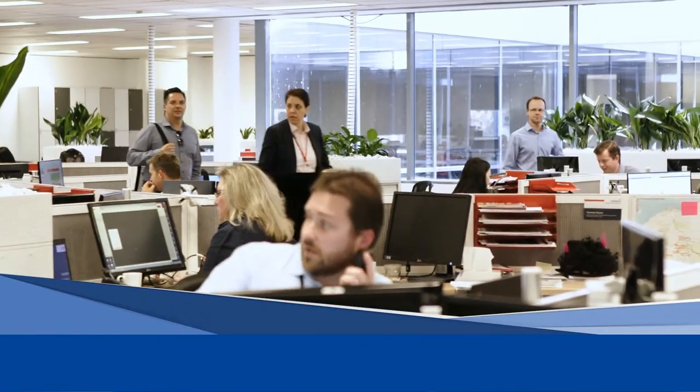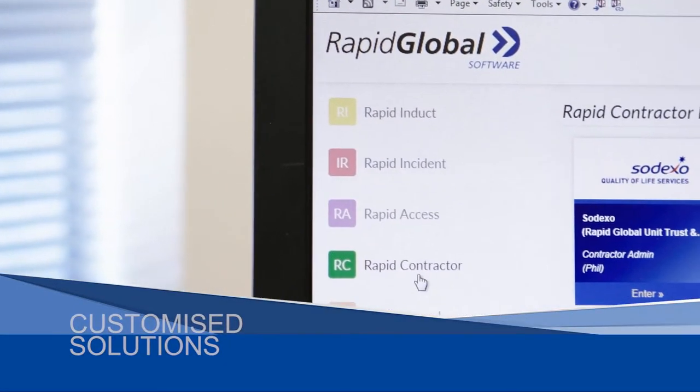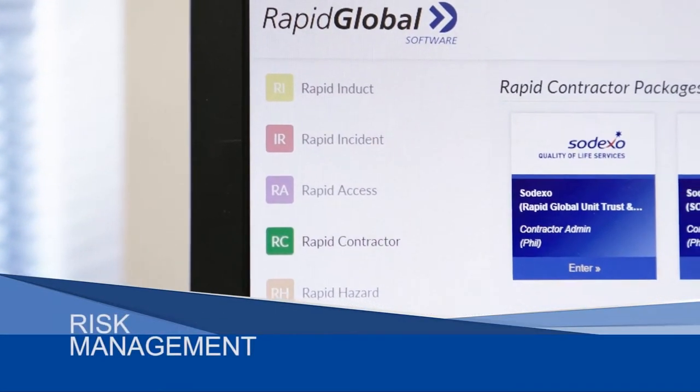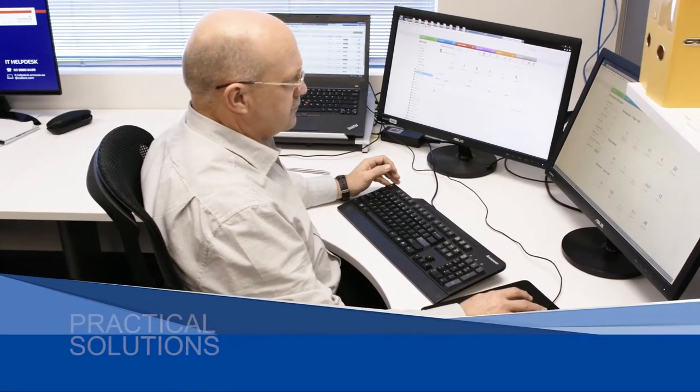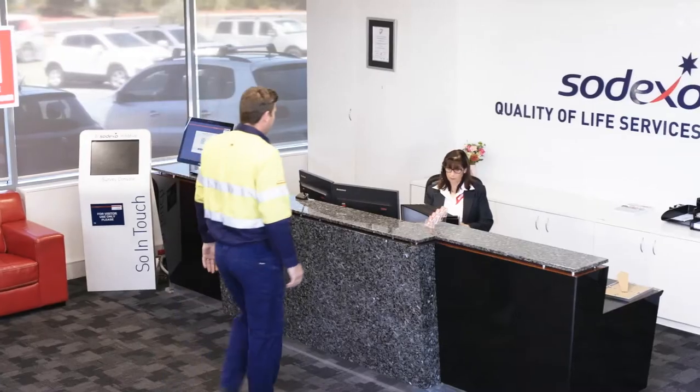A Rapid Global software partnership provides customised and improved workplace performance for seamless contractor management, as well as legal and safety compliance with Rapid Global's integrated safety solutions. Rapid Global clients rely on us to increase efficiencies, so our focus is on providing practical system solutions to lift productivity and to lower operating costs.